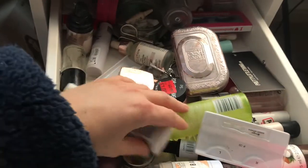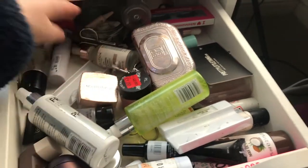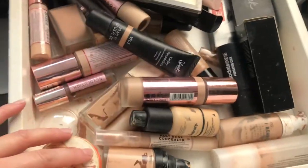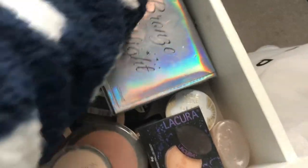Okay, this side, we have got primers, setting sprays. I need some of these dividers because this looks messy. Dividers, eyelash glue, eyelashes, cream products, cream palettes, foundations, concealers, cream contour.